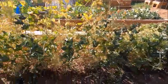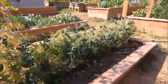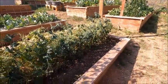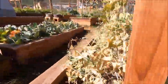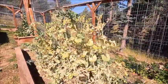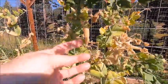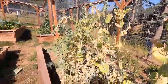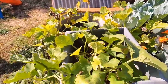Here are our peas. We are actually getting our second harvest of peas right now, which is nice. You can see some of these are starting to go. It's the end of their season. I've left some on here to get some seed peas, so we'll have seed for next year. Couple of pumpkins in pots.